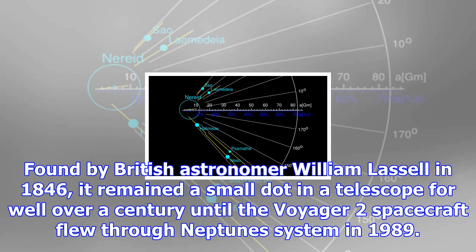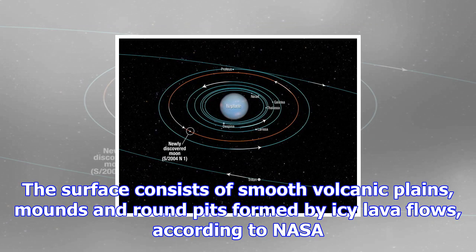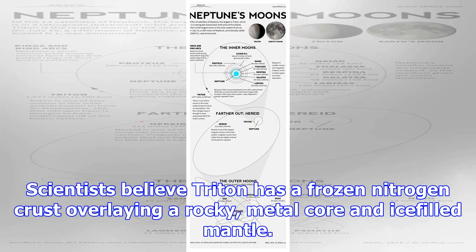The first one, Triton, was actually discovered only 17 days after the planet itself was found. Triton is the only large moon in the solar system with a retrograde orbit, circling in the opposite direction of Neptune's rotation. Found by British astronomer William Lassell in 1846, it remained a small dot in a telescope for well over a century until the Voyager 2 spacecraft flew through Neptune's system in 1989.